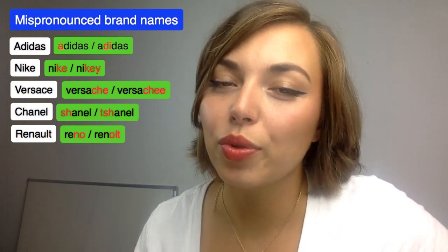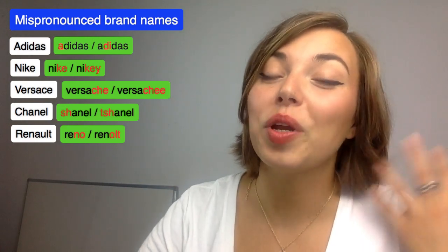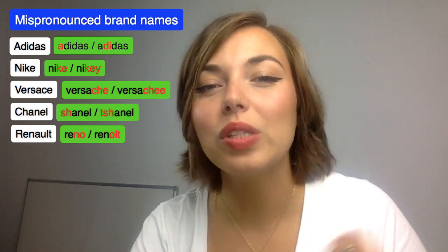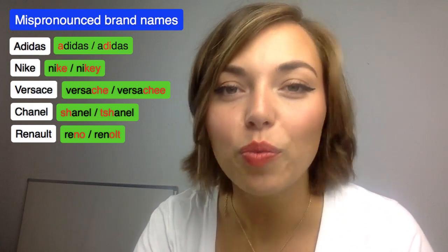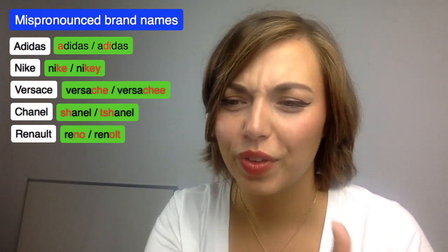Okay, next one, another French brand, a car brand this time. So, first of all, in French, it's pronounced Renault. In English, Renault. But it's true that when people see French words, they tend to pronounce every single letter. And many people say the L and the T, Renault. But those are silent. We don't pronounce the L or the T. Okay, guys? Good. Fantastic.